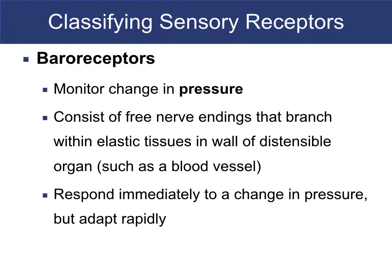Baroreceptors measure pressure. You will not see these in lab. These are usually found in the walls of a blood vessel, because that's where we detect blood pressure. It's from how much stretch is on the wall of the blood vessel, and they send messages saying either the blood pressure is too high or too low, and then your autonomic system can adjust to bring it back to normal.